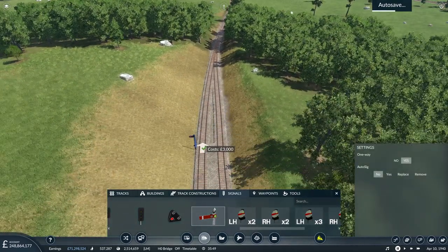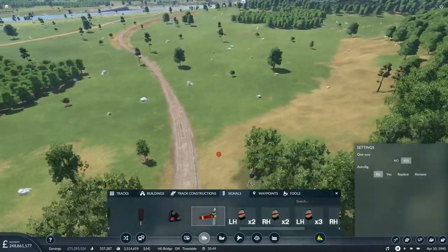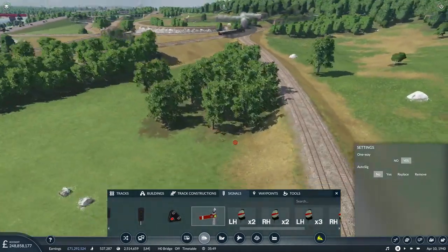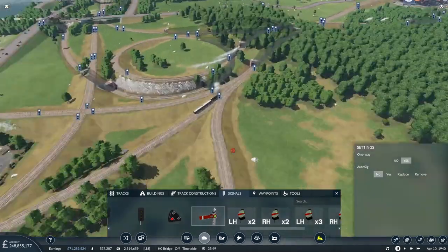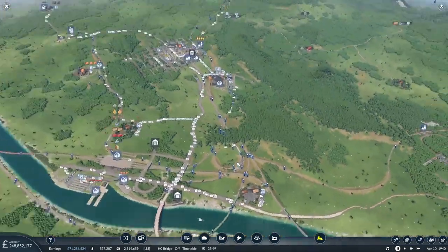Oh, auto save gives me a second to recalibrate. Here we go. There we are. And then this side down here. Like so. And then up here, of course, we need one there. And we need one over this side. There. Okay. So the plan is to start at Luton.